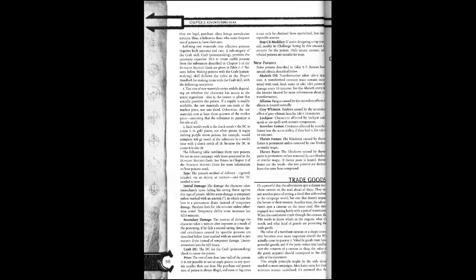Table 2-7, Poisons. Poison: Alforna. Type injury, DC 11. Initial damage 1d2 Strength. Secondary damage fatigue. Craft DC 15. Price 7 gold pieces. Trap CR modifier +1. Poison: Banalar essence. Type injury, DC 11. Initial damage 2d4 Constitution. Secondary damage unconscious. Craft DC 15. Price 300 gold pieces. Trap CR modifier +2.